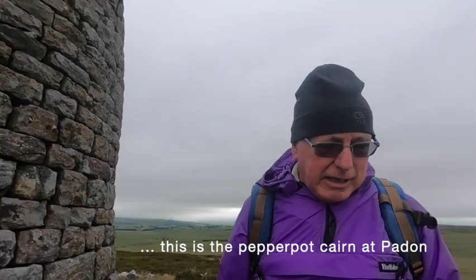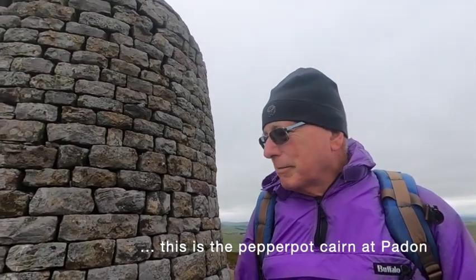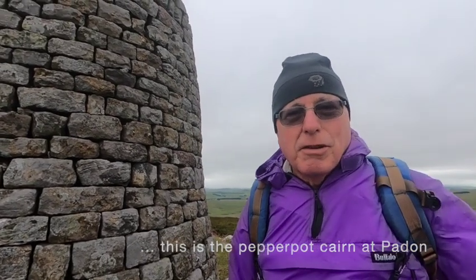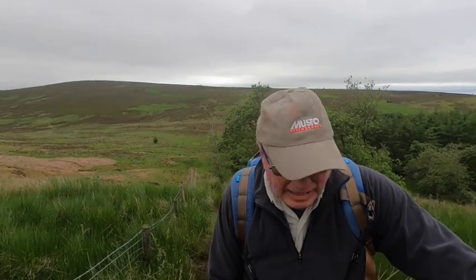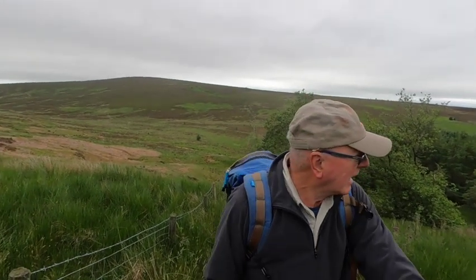So this is the pepper pot cairn at Padon. I'll move back a bit so you can see the whole thing. The wind bit in the microphone and you won't hear anything. It's a pretty big cairn. Still not reached the forest yet. I'm walking up the wall that the Trailblazer says is boggy and horrible, and he's right. That's Padon behind me I've just come from. I'm close to the forest, but not there yet.